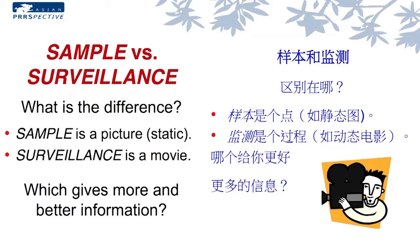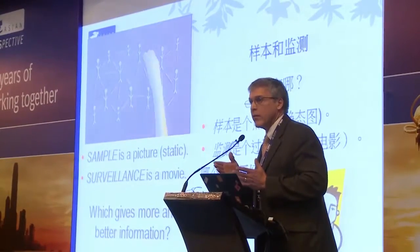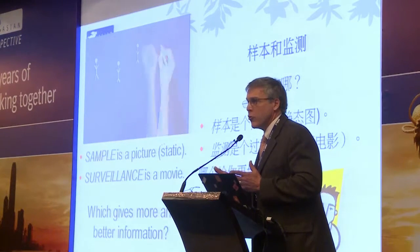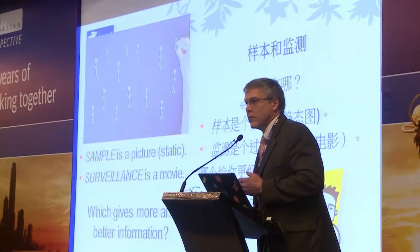Historically, we have collected samples to try to understand what's going on, but we haven't done a very good job at surveillance. So what is the difference? I'm going to suggest that the difference is a sample is a picture. It's static. It's one point in time. Whereas surveillance is actually a movie. If we have continuous information over time, we can see where the movie starts and how the movie ends. And the advantage of surveillance is if you don't like the way the movie ends, if you don't like the health status of your pigs, if you feel like you can do better, you can change the movie the next time. The entire purpose of doing surveillance is making the movie come out the way you would like it to come out.